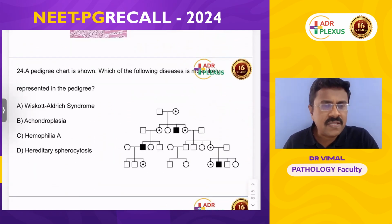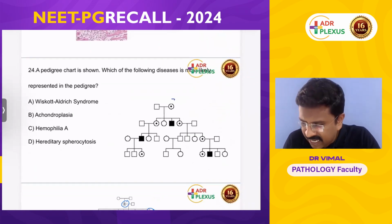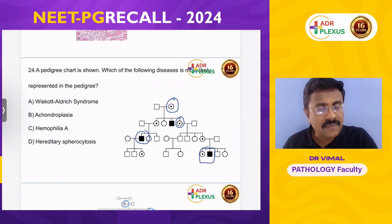And the 24th question is, a pedigree chart is shown and which of the following is most likely represented in the pedigree. So as you can see in this chart, the females are the carriers and the males are affected. So the typical pattern of inheritance is this X-linked recessive disorder, in which females are the carriers and the males are the affected.